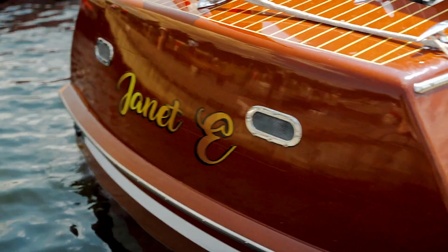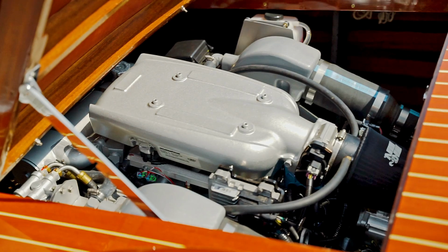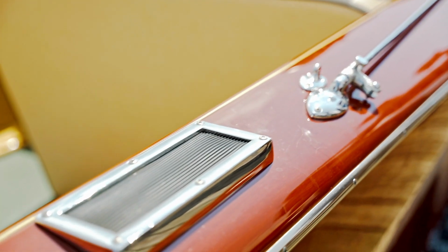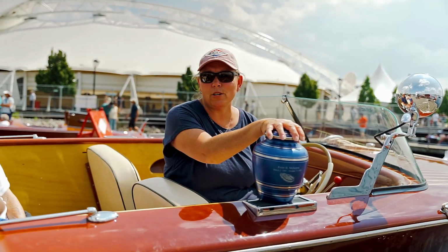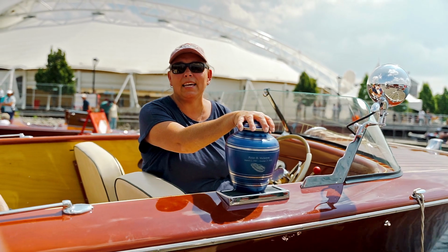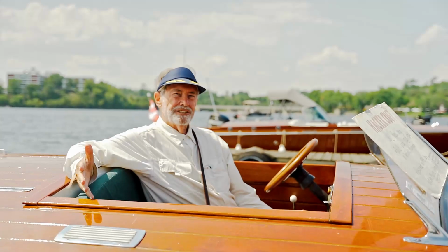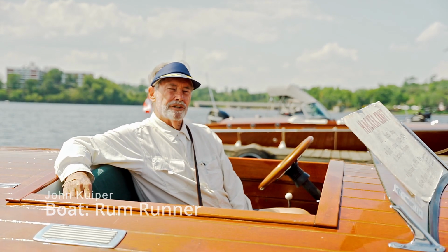This is the Janet E. It is a 22-foot Shepherd, just recently restored by Ryan Peterson. What can I tell you? My dad was the second owner of the boat. He sold it about 20 years ago, and we purchased it back in January of 21 and had it fully restored.